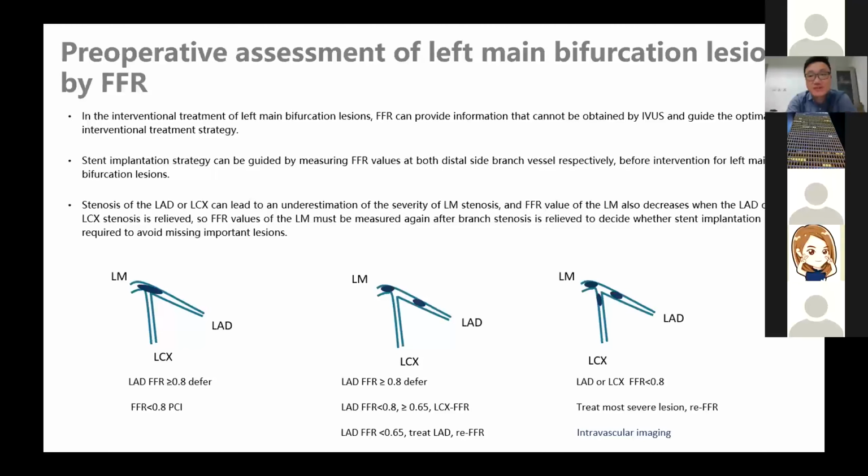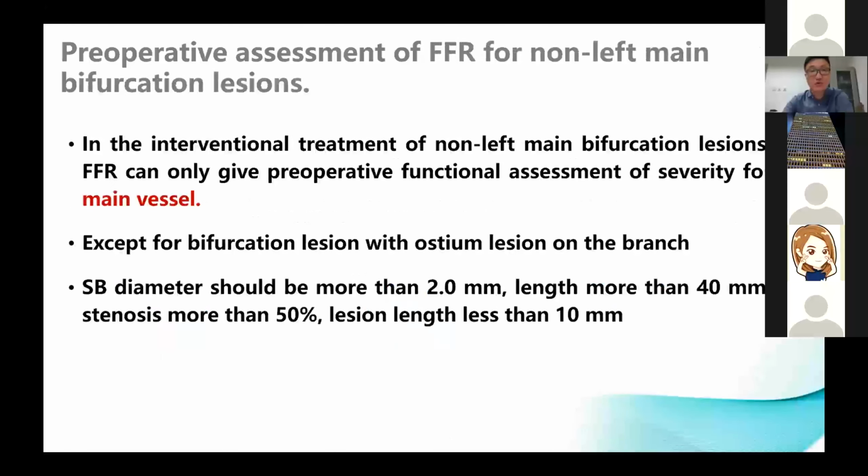There are some examples below. In some very difficult or complex distal left main bifurcation lesions, I think the combination of FFR and intravascular imaging could provide more insight into the anatomy and functional issue.